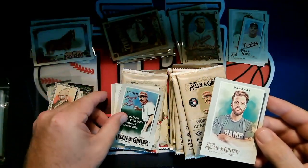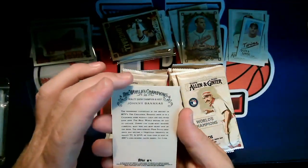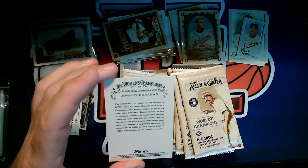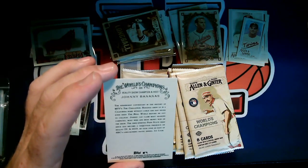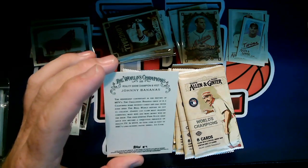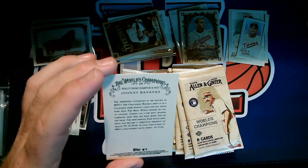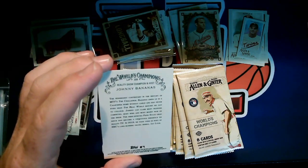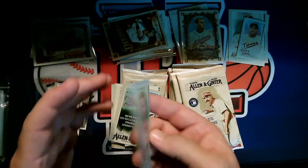Oh, something else here. Johnny Bananas, the challenge from MTV. Yes, there it is. The winningest contestant in the history of MTV's The Challenge. Bananas grew up in a California home without cable and never had even seen The Real World before he got to college. Johnny can claim the most seasons competed, most wins, and most money won on the show. The free-spirited Penn State grad has since become a ubiquitous presence on reality TV. In 2018, he took over as the host of NBC's long-running travel series First Look.